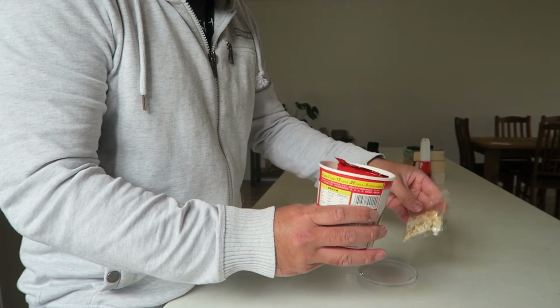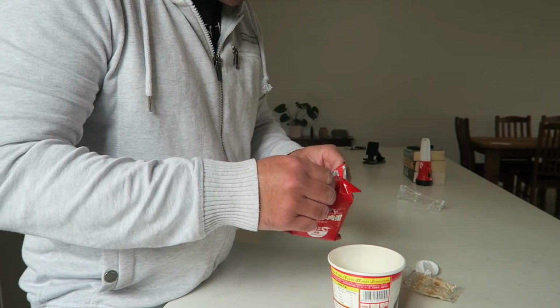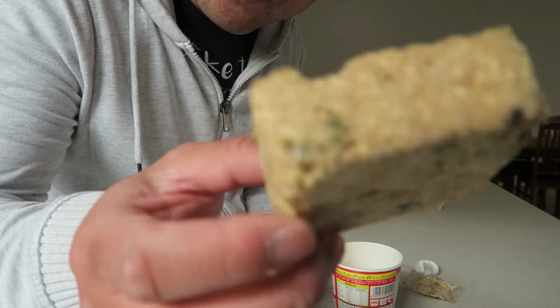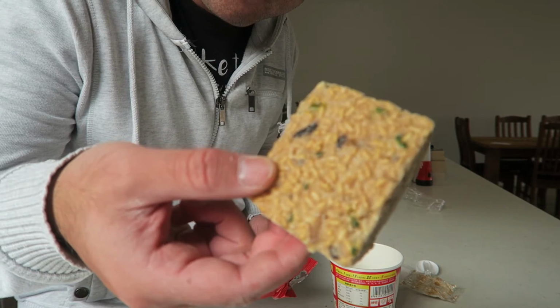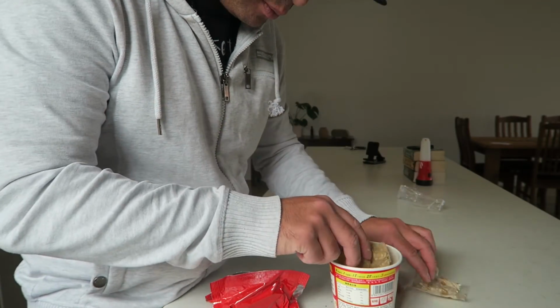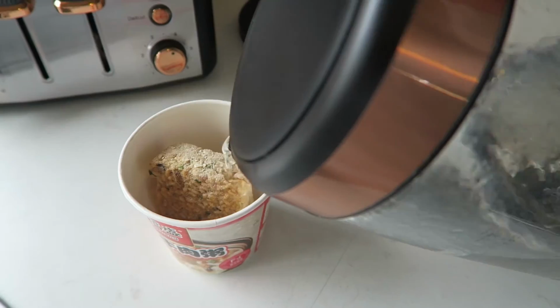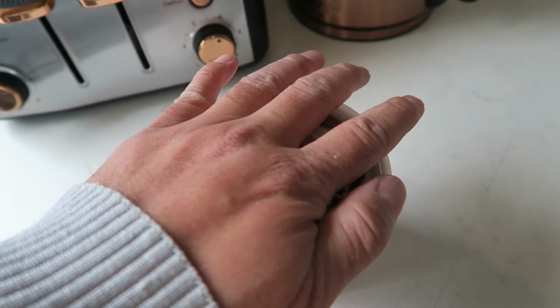Oh, we've got some nuts, a packet, a spoon. It's one big thick piece here, look at that. It's all dried. That's what I've got to put in. Okay, now we're going to wait for this to heat up and cook.